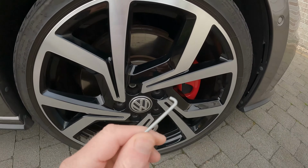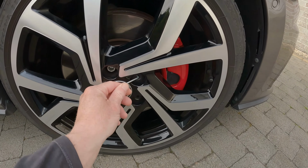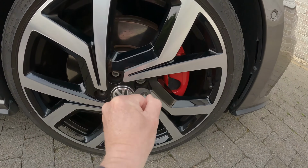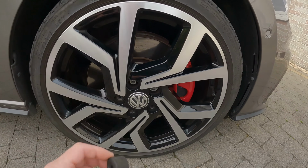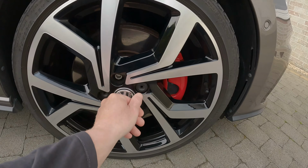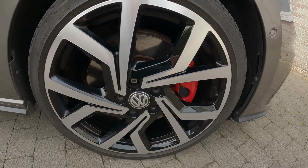To get them off, just use the hook end into the cap and pull. There it goes. To put it back on, just do the reverse. Put it in and push.